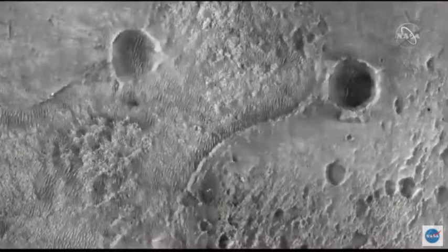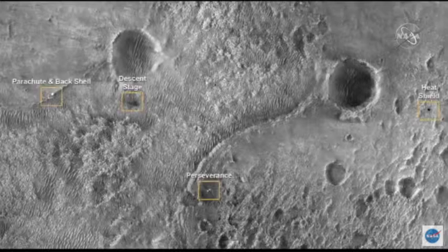So going back to our partnership with the larger Mars spacecraft and science teams and community, we're really excited that the MRO spacecraft, Mars Reconnaissance Orbiter, and the HiRISE team were able to find our hardware on the surface of Mars. If you see in this image, you can see the descent stage, the parachute, and the heat shield all here. With a few stats, the descent stage is about 700 meters away from where Perseverance is on the surface. The parachute is about 1.2 kilometers, and the heat shield about 1.5 kilometers.